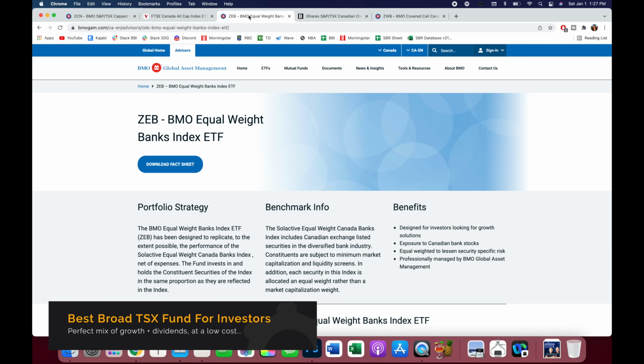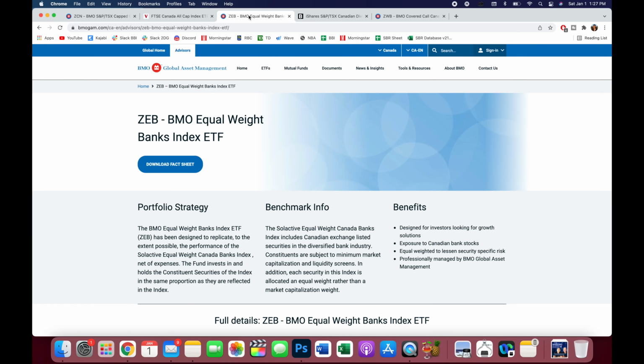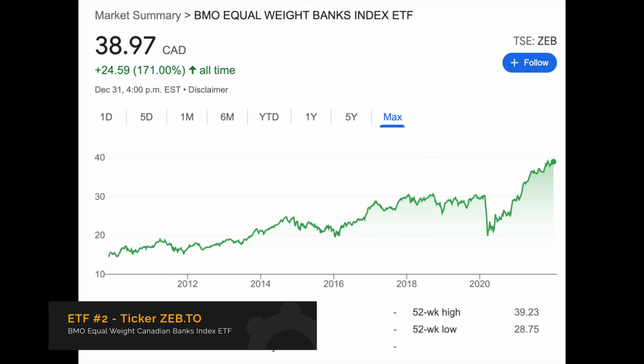Moving on to our next fund, we're going to be sticking with BMO as they are one of my favorite providers of ETFs. And this is the BMO Equal Weight Banks Index ETF. Today, the ETF trades for $38.97 Canadian. And with this fund, it is much more specific.